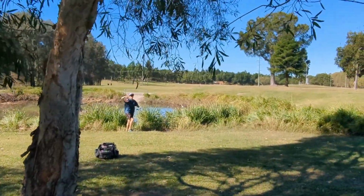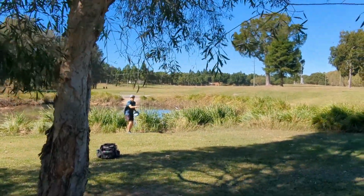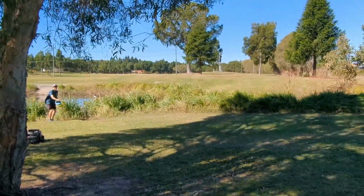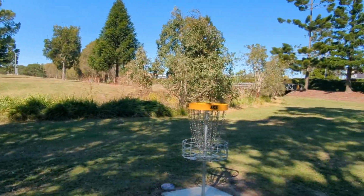As you can see here, the wind was so strong, and I'm just telling Michael there that I'm putting with the Zone because I just did not trust my putters in this wind. I even delayed there trying to putt because it was just insane, and yeah, that was the result.